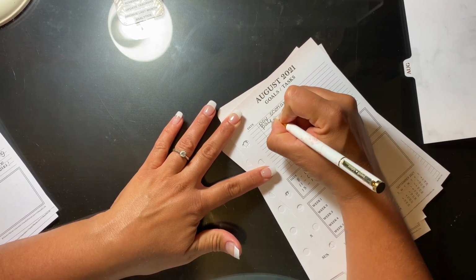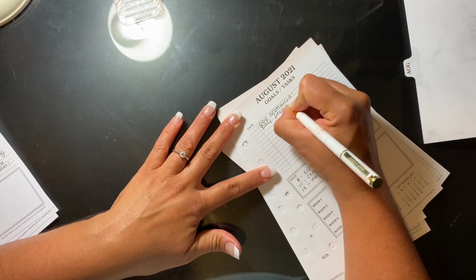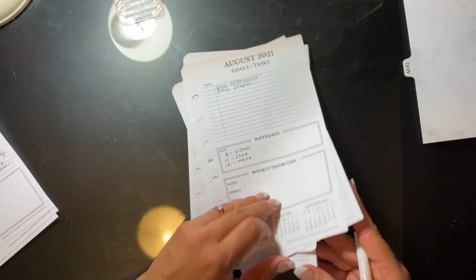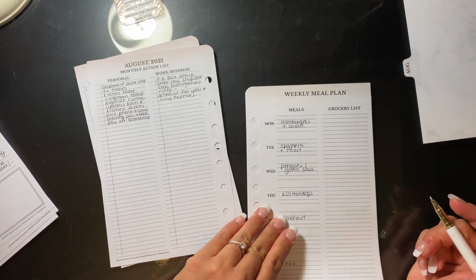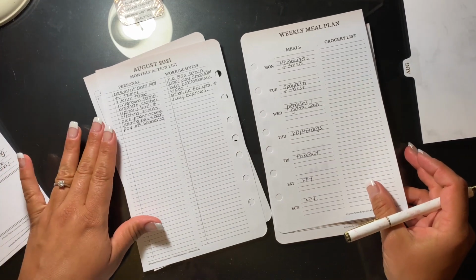And we might even be able to pay one more, so we'll just put that on there as well. Those are our main goals, finance goals anyway, for this year, is to pay off some credit card debt.